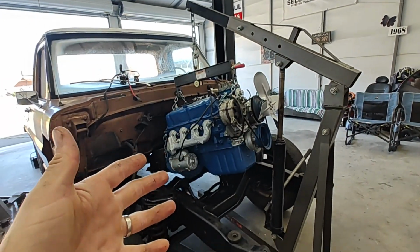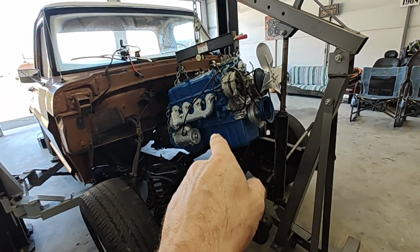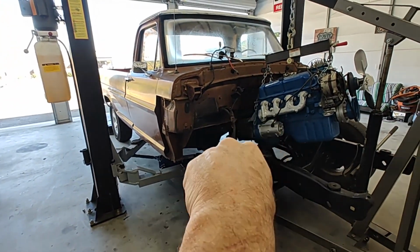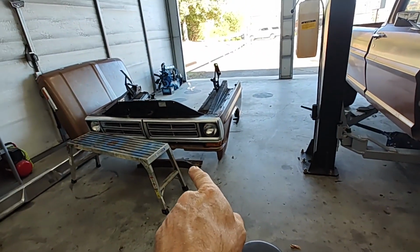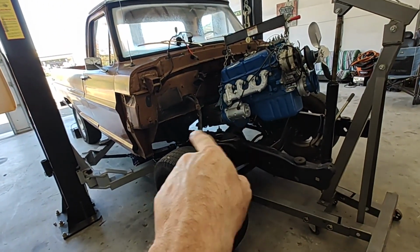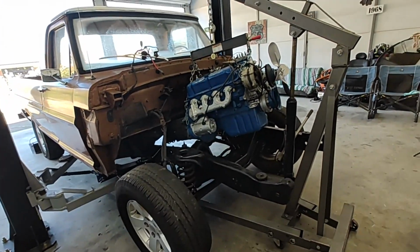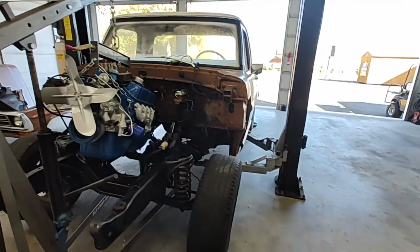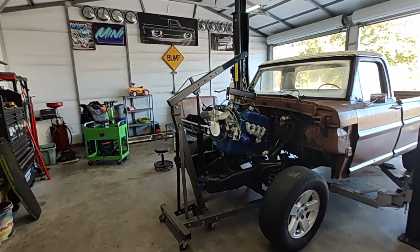You can see she's about ready to drop in. So as soon as we get those on and snugged up, we're going to set her down in there. I've got the jack around there so we can kind of finagle on the transmission a little bit. We'll get the transmission crossmember back in there, bolt it down, and hopefully she's home. So, all right, let's get these motor mounts on and get this son of a gun in there.